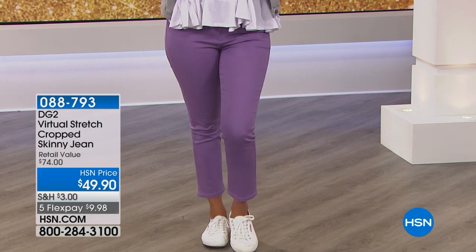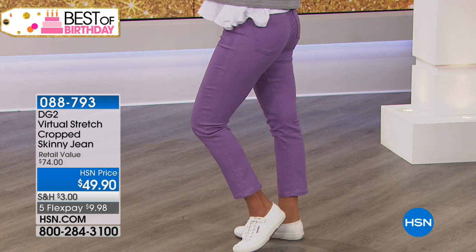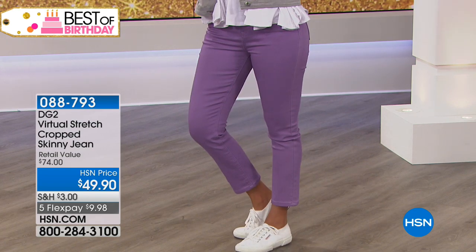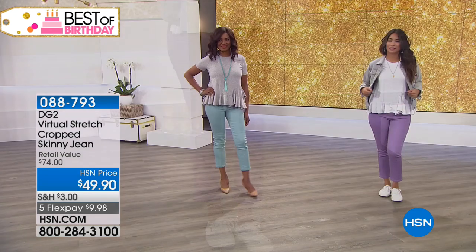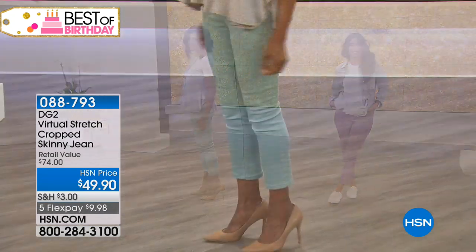So think of it as your favorite old comfy t-shirt that you wouldn't be caught dead in, and you'd love to wear the shirt and you don't mind wearing it out. That to me is kind of the winner, because I love soft shirts, don't you? I do too, big time.